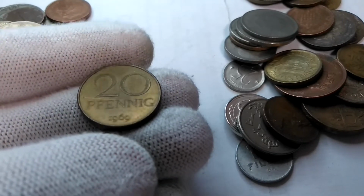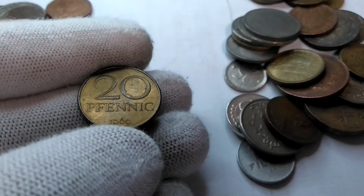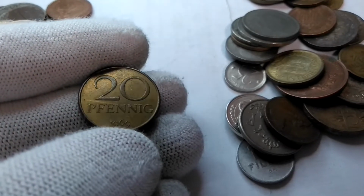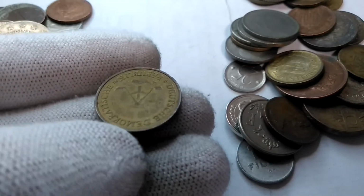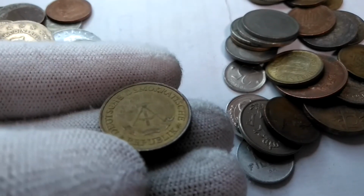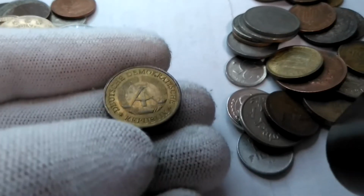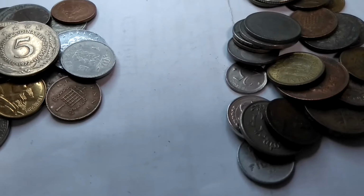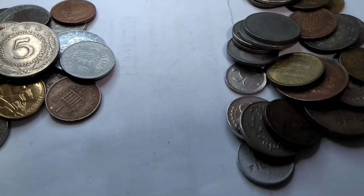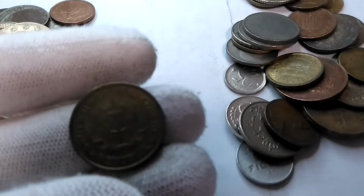From East Germany. Now there are some varieties of the East German with a different mint mark. Most of them are struck in Berlin and have an A mint mark. If I can find it here. Of course I can't now. No, maybe not. I'm gonna double check with my trusty scope here. Just a moment. Okay, no, they don't even put the A on it anymore. No, not on this one, anyway. Must be just on the aluminum ones.